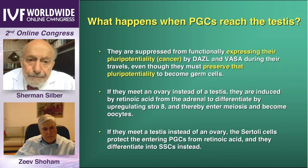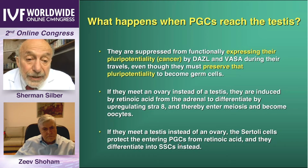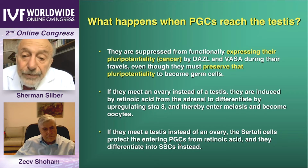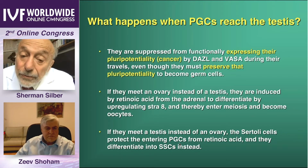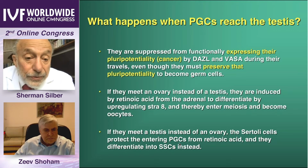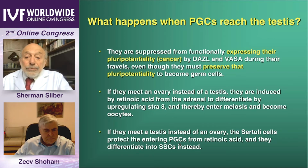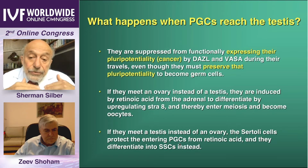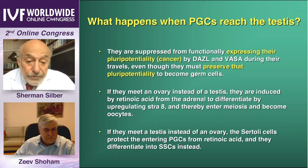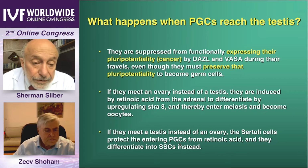So what happens when the PGCs, and I'm starting this journey of the sperm very early, what happens when the PGCs reach the testes? Well, they are suppressed from functionally expressing their pluripotential or cancer cell potential by Dazzle and VESA genes during their travels, even though they must preserve that pluripotentiality to become germ cells. So if you measure their expression, they're pluripotential, but Dazzle and VESA shuts it off so that they don't become cancer cells until they're finally safeguarded in the ovary and in the testes.